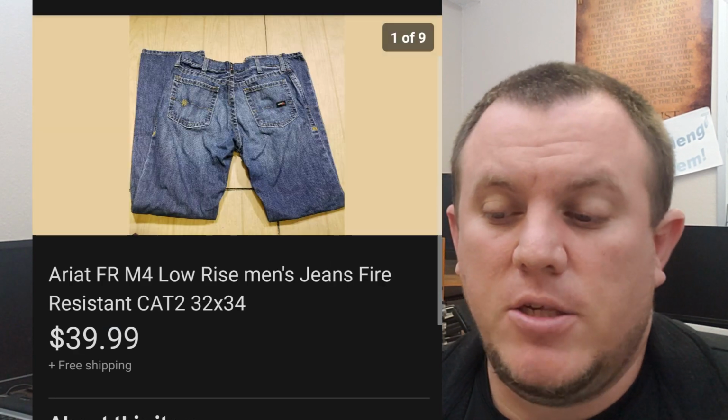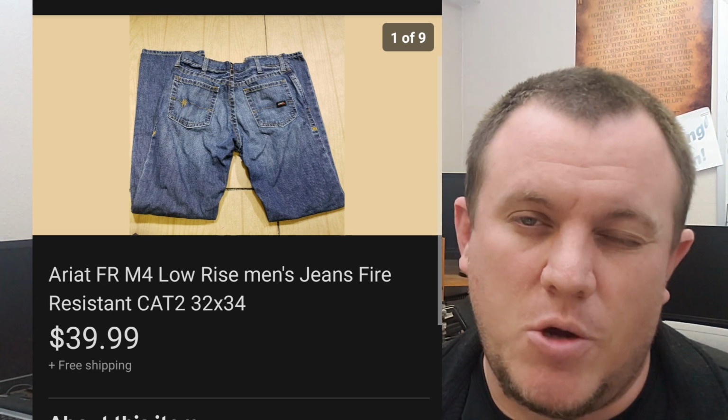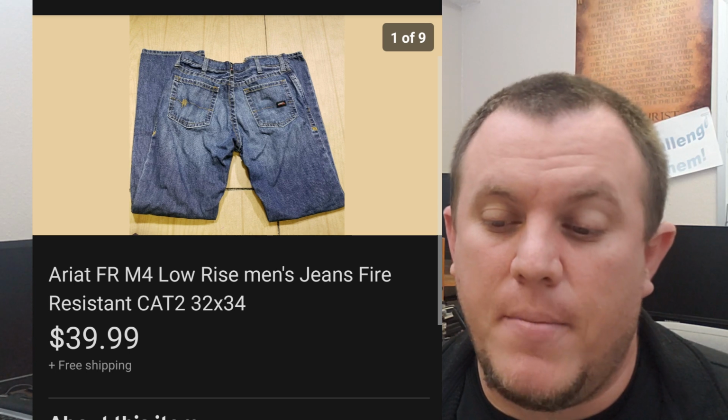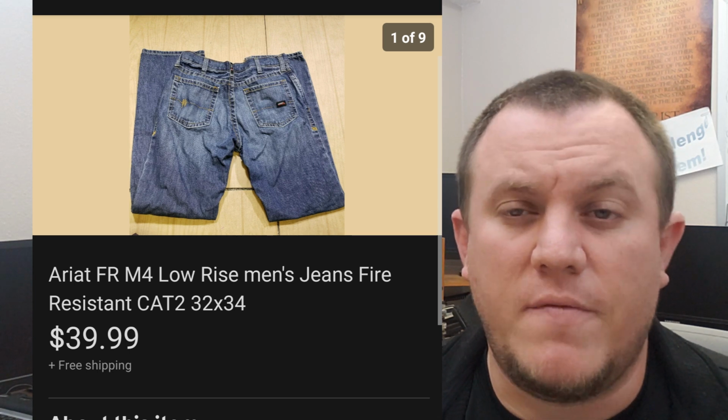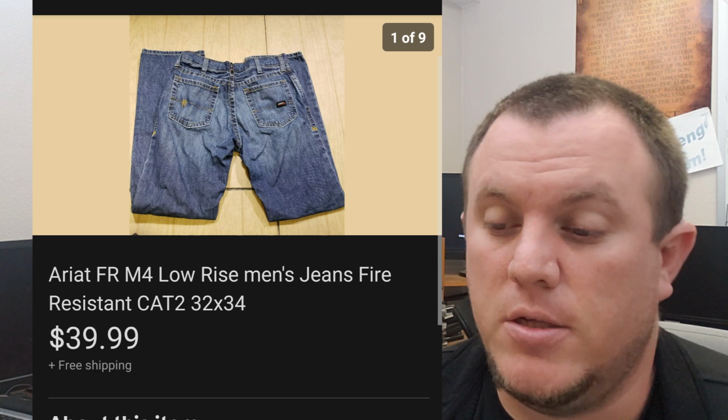Some Ariat jeans. These are some from the big Ariat jean buy. We had 7 pairs at $8 plus tax each, so we're probably in them around $8.50 to $9, and they sell for $40, and we've actually sold them all. They go on a padded flat rate. Great brand to look out for, though. The FR jeans do well.